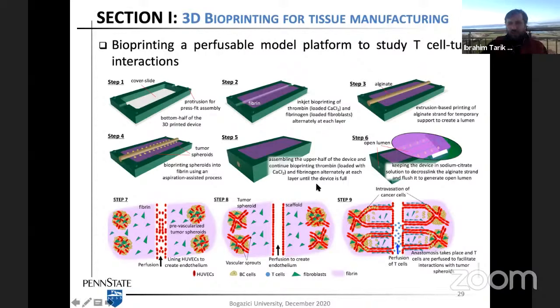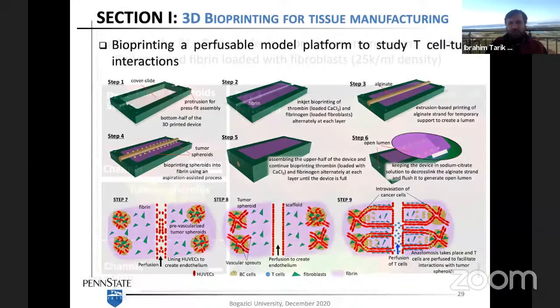So then these blood vessels are grown by the tumor environment, and over time, we expect that the cancer cells can intravasate into these blood vessels, and then we can perfuse the engineered T cells and explore the interactions in this platform technology. So we have made some progress.